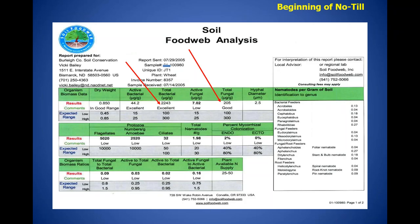So if we look at our next slide here, this is just a soil food web soil test that measures total bacterial content and total fungal content. You can see the two numbers indicated there. It has 2,200 nanograms per gram of bacteria compared to only 200 of fungi, and this is in the beginning of a no-till system, just when it was converted from a tilled field to a no-till field. So you can see that fungal to bacterial ratio, it's just highly bacterial.